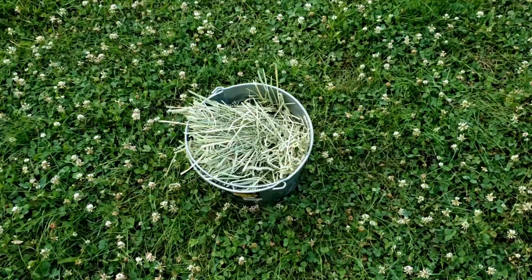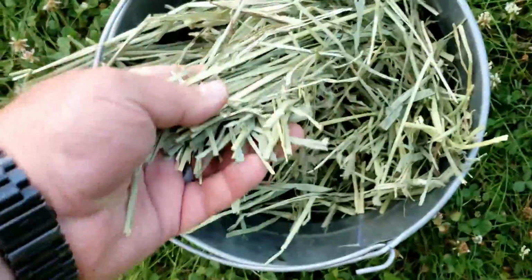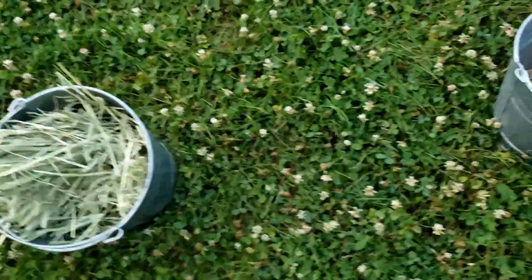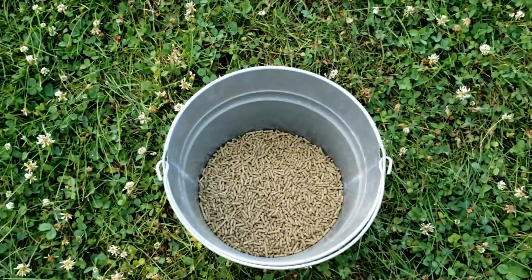Now, if you go to Tractor Supply or a Rural King or Agri Supply or one of those places, you can get large bales of Timothy hay at a much, much, much cheaper price than you could get on, say, Amazon or one of those places.